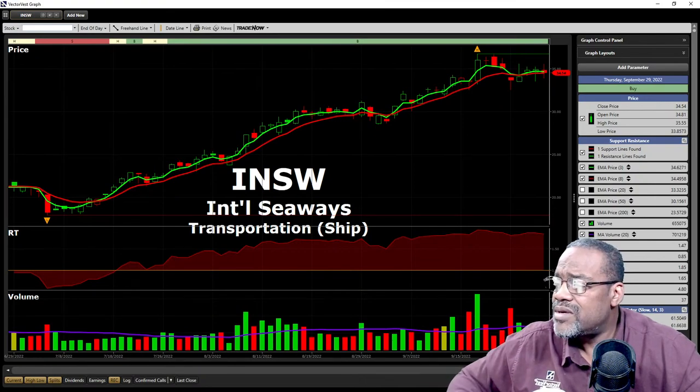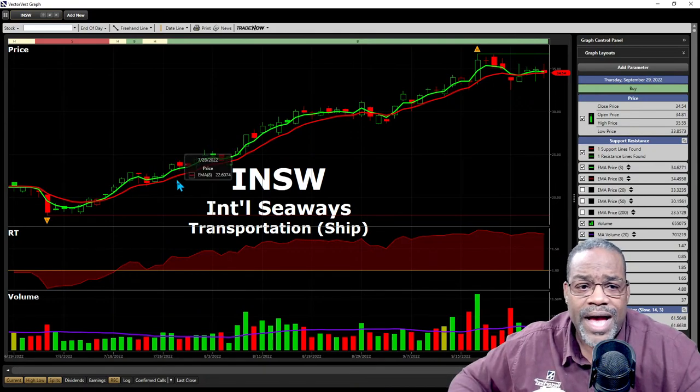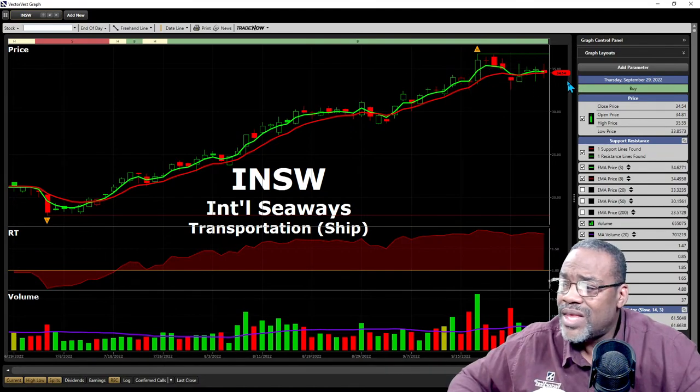Three month graph. Look at that. How many of you know of INSW? It's a transportation ship company. I like the stock. Type a 1 if you know of INSW. Type a 2 if you don't. I do like the move over the last 3 months. The stock is leveling out. Let's go see if it can break through that line of resistance.